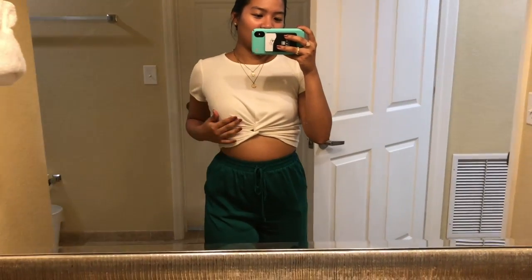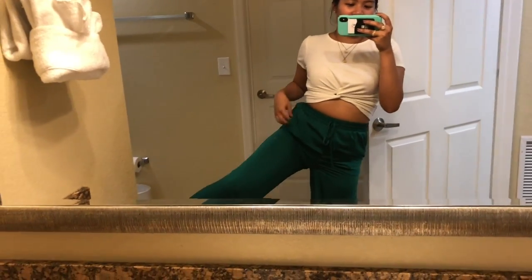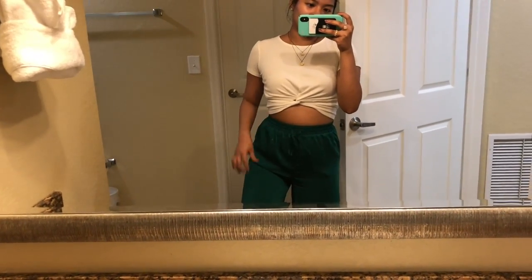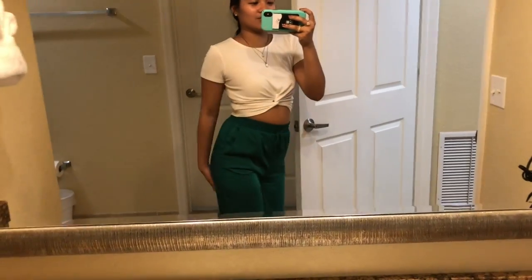And then got this white knotted top right here. This is my sister's, I'm borrowing it from her, but I believe she got it from Forever 21. I got the necklace from Forever 21, Forever 21 earrings, Forever 21 ring. Got this green satin skirt with pockets on the side that says tie up. It goes down right there. And it's green color, and I got it from Forever 21, also on sale.